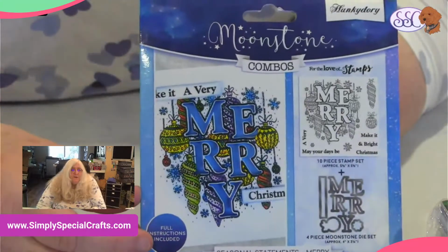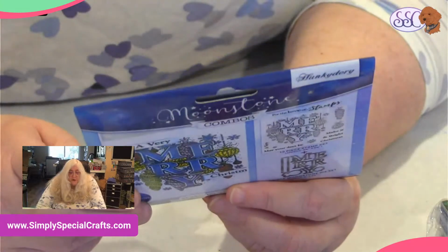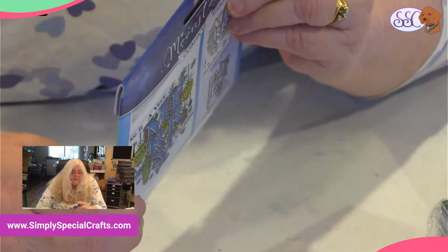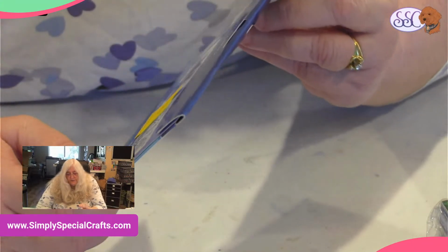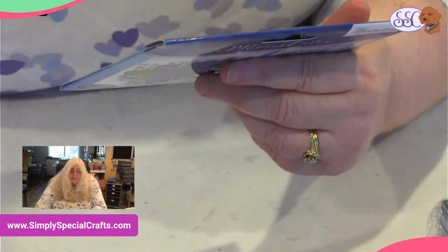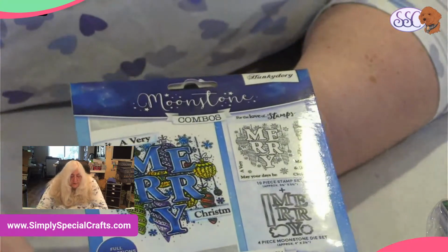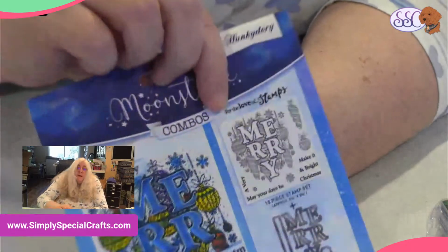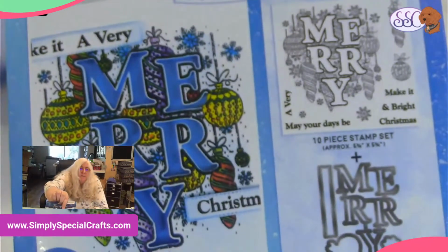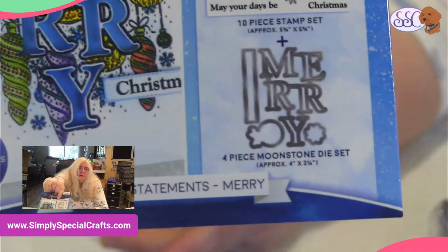But before I do, let's talk about Moonstone combos. These are combination stamp and die sets. Unfortunately, they've glued this shut, so I can't get in there to pull them out and show you. But it's a combination stamp and die set. Here's what you get in the stamps. And then here's what you get in the dies.